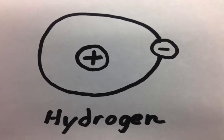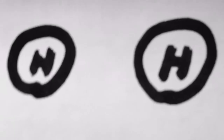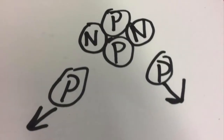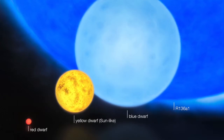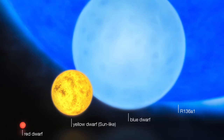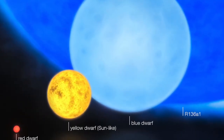Normally, when hydrogen atoms get close to each other, they repel each other away. But with enough pressure and high enough temperatures, atoms begin to collide and fuse. The pressures and temperatures required for this to happen only occur in stars. There are several types of stars, but we're only going to discuss smaller stars and giant stars, which live short, wild, rock star lives.